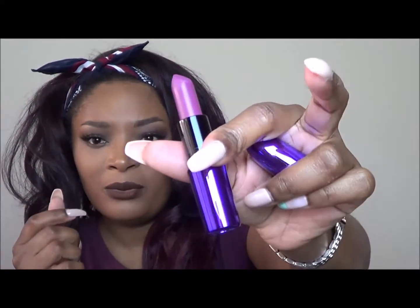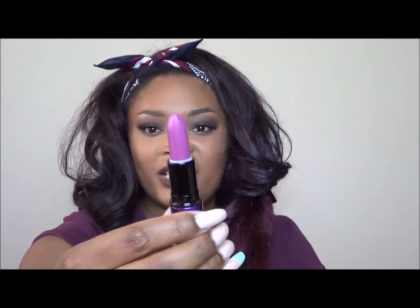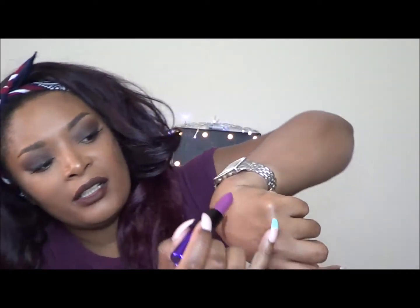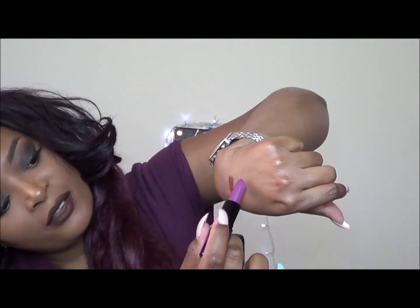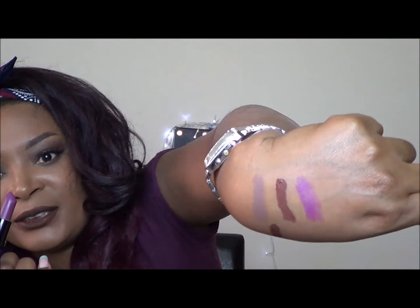This is MAC's Evening Rendezvous. I forget what collection this was. The purple collection. I think it came out last year, like the end of last year. Or was it the beginning of this year? I don't remember. But this is Evening Rendezvous, and this is like a wine, like a berry type color. I'll swatch it here. So it's like a berry color.